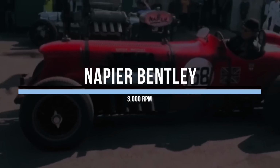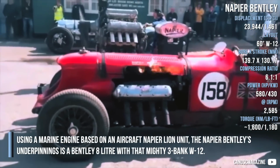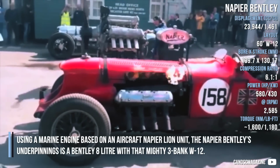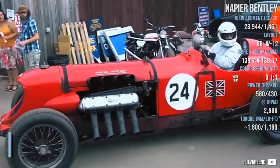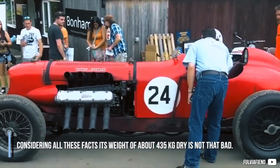Napier Bentley. Using a marine engine based on an aircraft Napier Lion unit, the Napier Bentley's underpinnings are a Bentley 8-liter with that mighty three-bank W12. There is a double overhead cam design with a four-valve setup and water cooling. Considering all these facts, its weight of about 435 kg dry is not that bad.